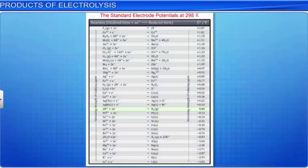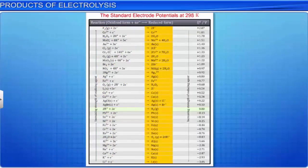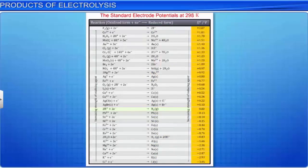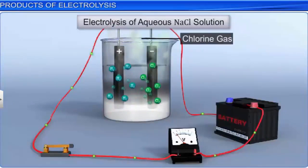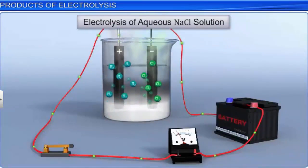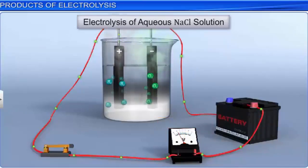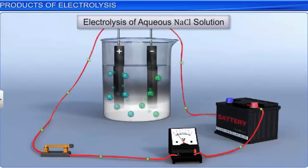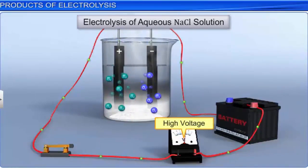The products of electrolysis reactions depend on the oxidizing and reducing species present in the electrolytic cell and their standard electrode potentials. Some electrochemical processes are kinetically very slow. At lower voltages, these processes don't seem to occur at all. In order to make these processes occur, extra potential, called overpotential, must be applied.